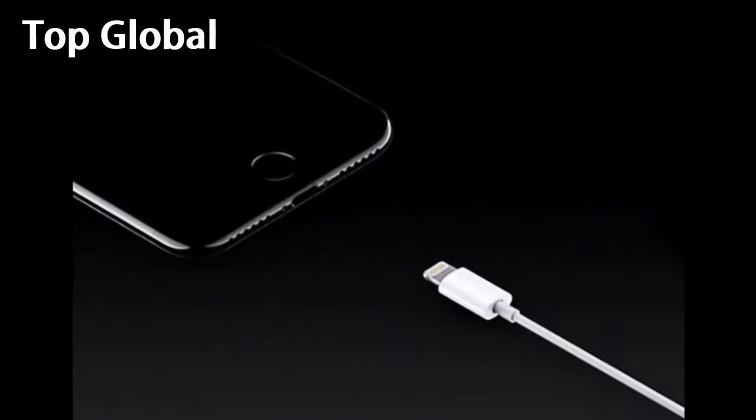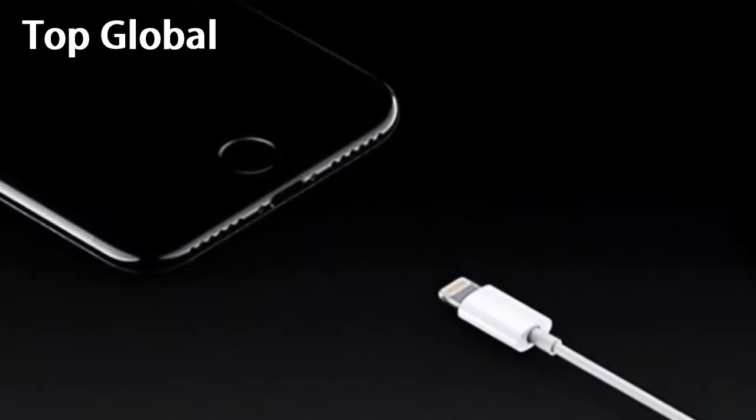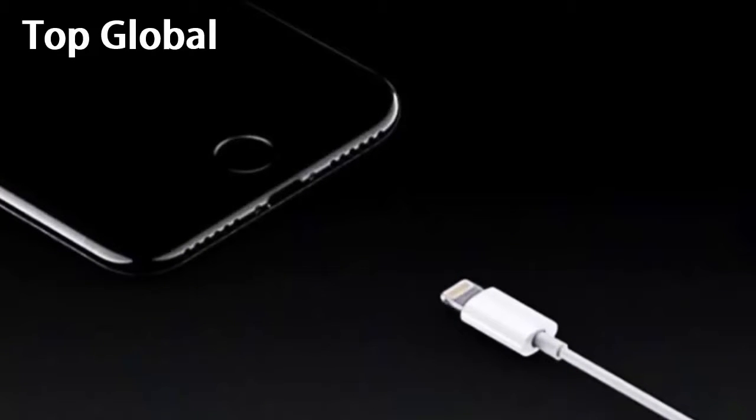Number 9. The headphone jack hits the road. We said it would happen. You were all pissed about it. Apple didn't give a fuck anyway. The iPhone 7 does not have a 3.5mm headphone jack.